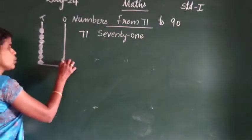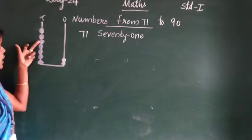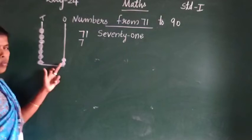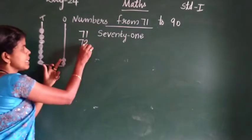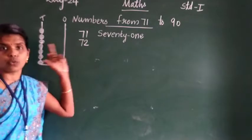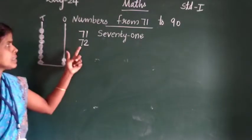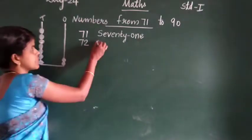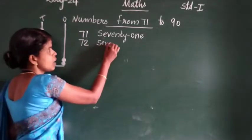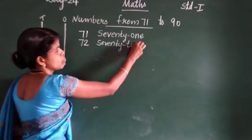Next nokkiyodu, tens place il 1 2 3 4 5 6 7. Ones place il 1, 2. 2 means that is 2 ones. 7 tens, 2 ones. 72. 71, 72. Okay, 72 number name is seventy two. S, E, V, E, N, T, Y, T, W, O. 72.